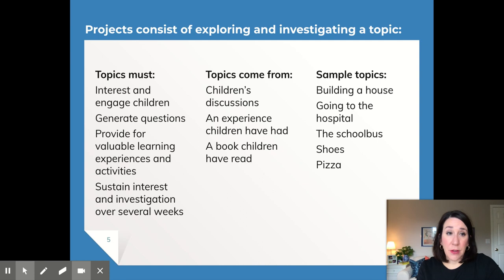Topics can come from children's discussions. You might be sitting in group time and someone says, I noticed that the leaves on the tree outside my window are turning brown. That's a great topic right there. Why leaves change color and fall off trees, or trees in autumn, is a great topic.